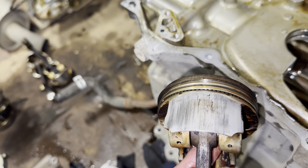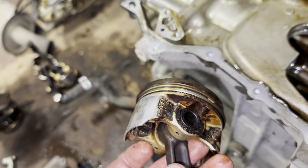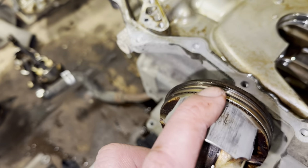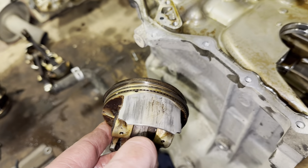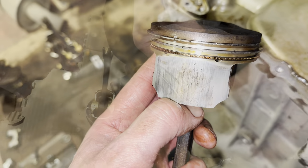All of them have bad piston skirts, like score marks in the cylinders too. But it seems like they always have it on the one side more than the other. I'm going to tear down a couple more of these engines that had a similar noise, and I'm assuming they're all going to have that same piston skirt wear on them.